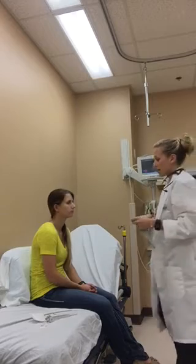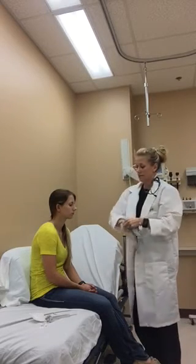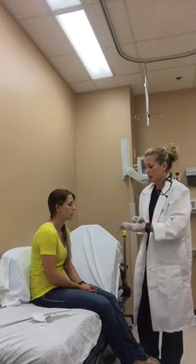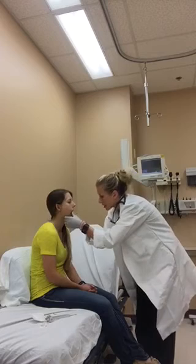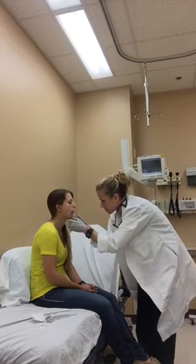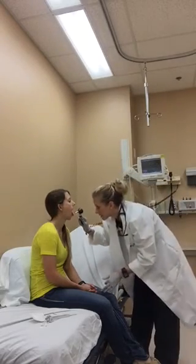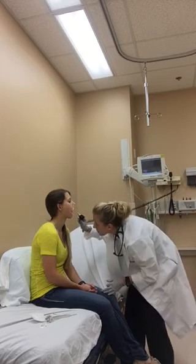Let me grab some gloves. I'm looking at her lips. I see that they're moist, intact. There's no lesions, no cold sores, anything like that. I'm going to look at her gums real quick, and then her teeth. So her gums are pink, no signs of any blood loss or anything like that. She does have braces and one filling on the back. I don't see any dental caries. She has a retainer. Her palate is intact.